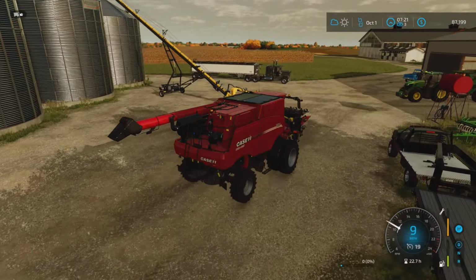So once that's empty, we'll hire the worker. Off he goes. While the worker works on that, we'll see if we can get going on the alfalfa. I'm only bringing the grain cart over here so I don't have to walk so far. Park right here.